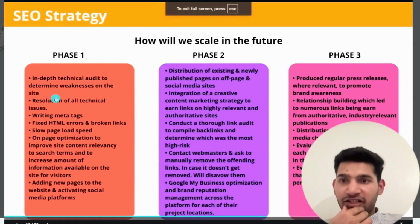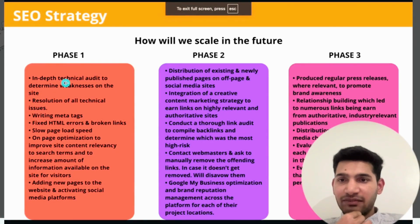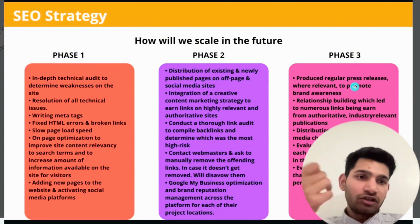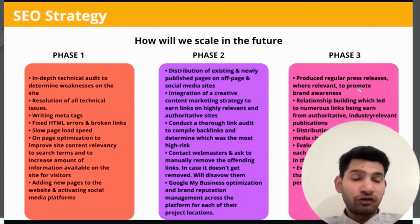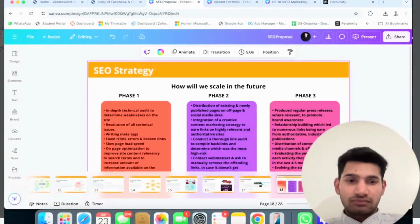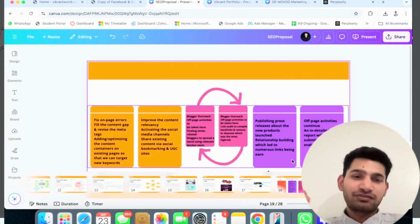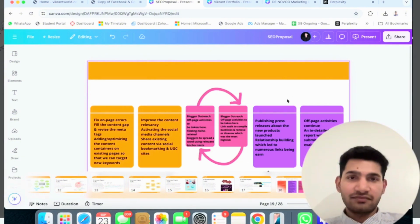In phase 1, if you see, I talked about the depth technical audit, and then we have indexing. In phase 2... In phase 3, we are going to produce regular press releases, that is again part of your PR and all these things. And later you'll see more explanation on those 3 phases.